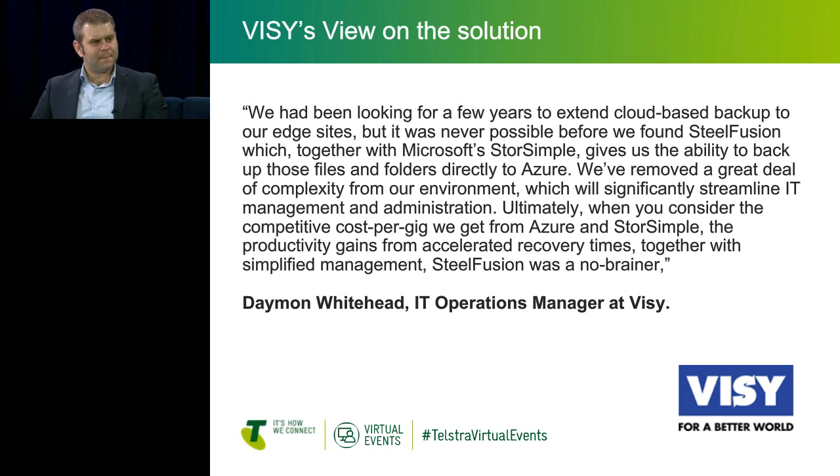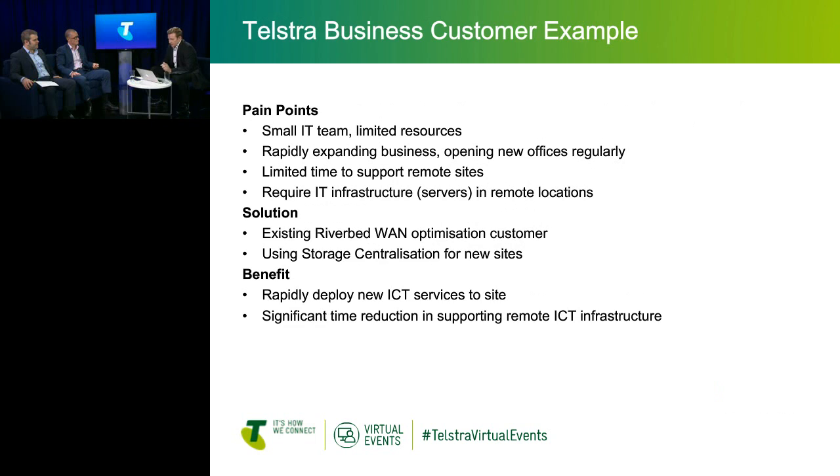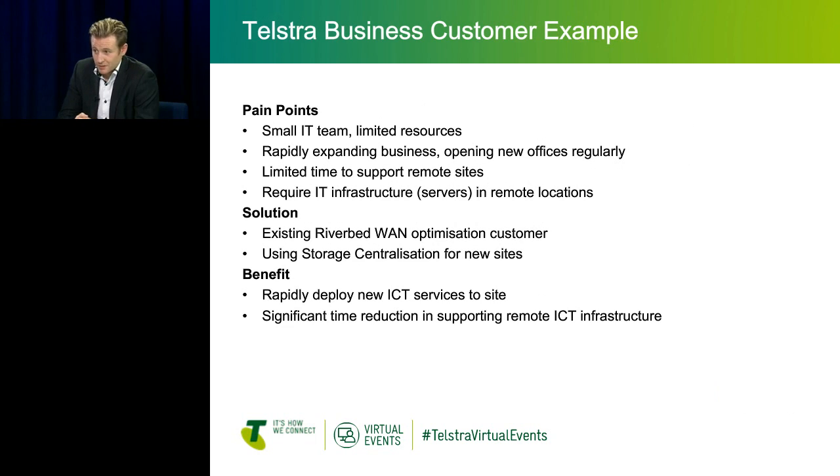So that's what it's all about. Very good. All right. So Telstra, a customer example here, and then we can jump onto the final slide. This is another Telstra customer.